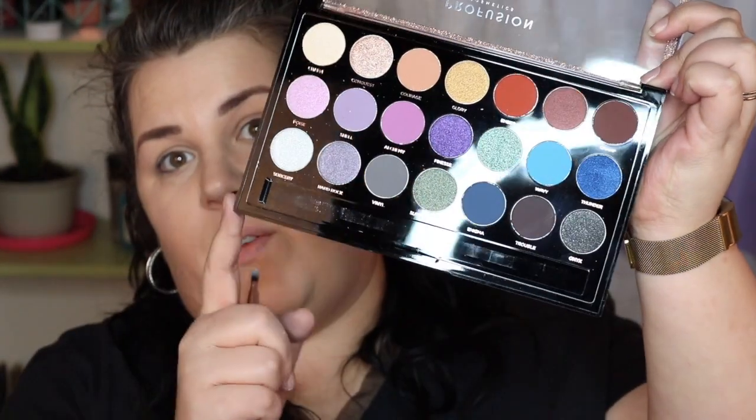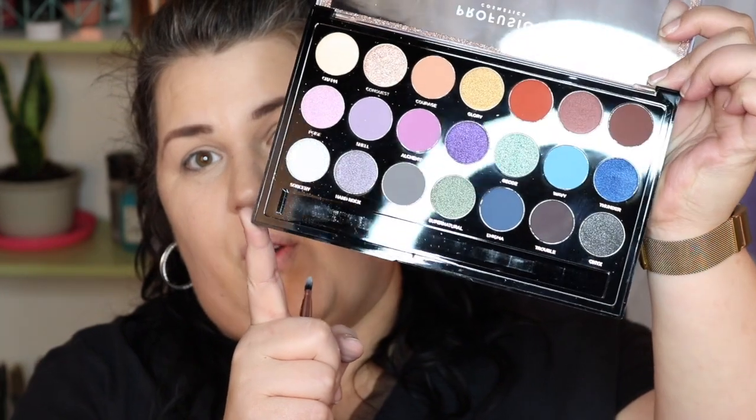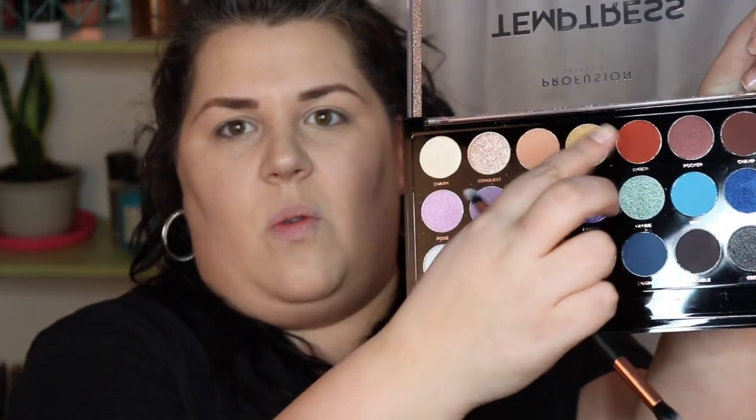All right, so next we're gonna go on to the Temptress palette from Profusion. It's got 21 shades in it, and they all look really pretty. I think this Finesse purple foiled shade looks gorgeous, but I have been doing a lot of purple lately, so I wanna do something a little bit different. I think, I don't know, this is difficult. I think these are kind of calling to me up here. I like this orange shade, so we'll play around with that a little bit.